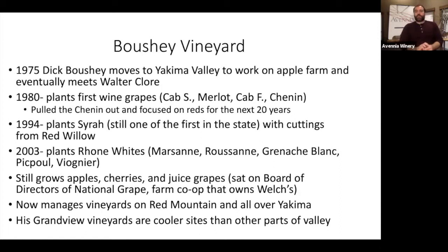But then he also planted Syrah in 94. And they actually used, I didn't even know this, and I've been selling Boucher Syrah now for a few years, but he actually got cuttings for that Syrah from Red Willow. So there's this line that connects all these moments in history in these vineyards, which is just awesome. And so that 94 planting of Syrah is actually something we source. We source the old block that he planted, and it goes into our Arnaud Syrah.